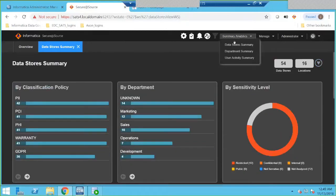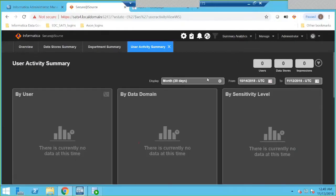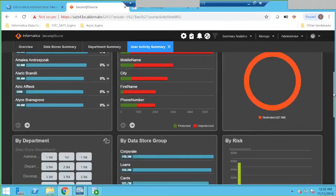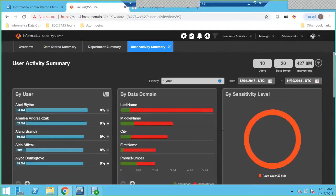Beyond a data store summary, like I said, there is also a department summary one can get. There's also a user activity summary, which one can look at. The user activity summary would tell you activities of all users by different details. Again, one can classify it by domain over here. You can have a look at it city-wise, based on a person. You could also see which user has been trying to access the most of the data, which might be data at risk or might be an expensive action to the organization.